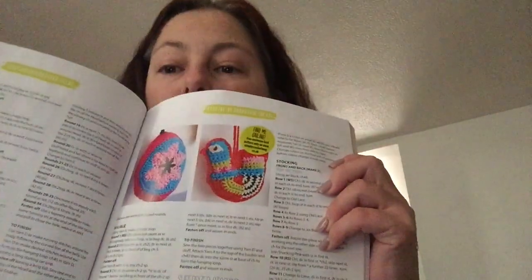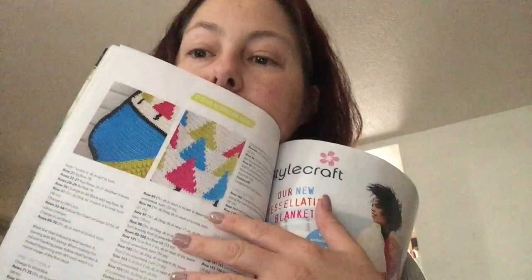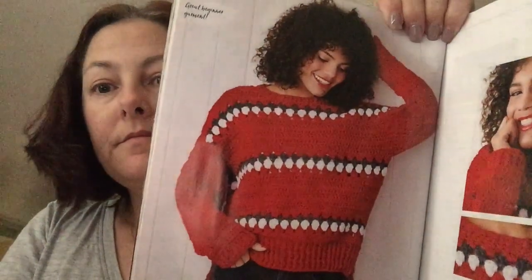There's some more decorations. And then there's a supersized stocking. And there's more pictures of the stocking. Then there's a jumper. It's a chunky jumper and it's called Red Set Go. I really like that. I quite like that. That's gorgeous. And there's the pattern for that.